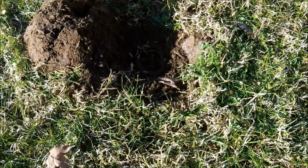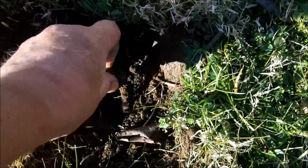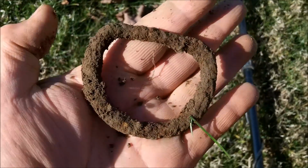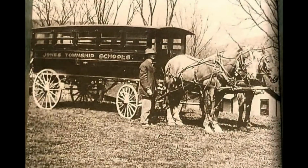Well, this one, pretty deep, about 6 inches. Give me a 15, and I finally got it out. Pretty cool. Little iron D buckle, or probably part of some horse tack. That's a pretty nice piece.